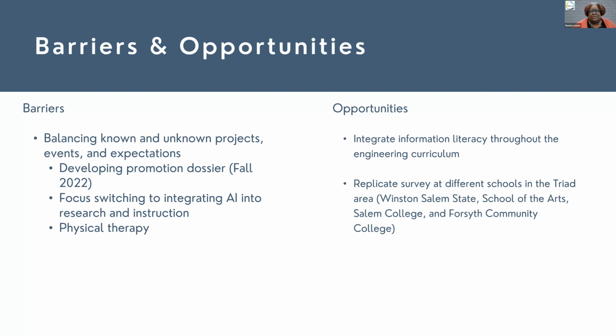Also, I have a research interest in the intersection of AI, data science, and information literacy. As you know, AI took off in the fall of 2022, so my major research focus switched to integrating AI into research instruction.